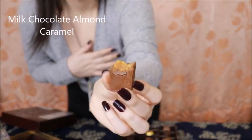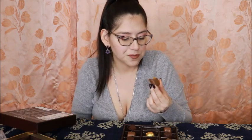It took me a second, but this is the milk chocolate almond caramel. It has crunchy almonds surrounded by delicious honey infused caramel covered in milk chocolate. I don't know what it is. The caramel in this one isn't as creamy and warm. I don't know. I don't like it as much as the other one.